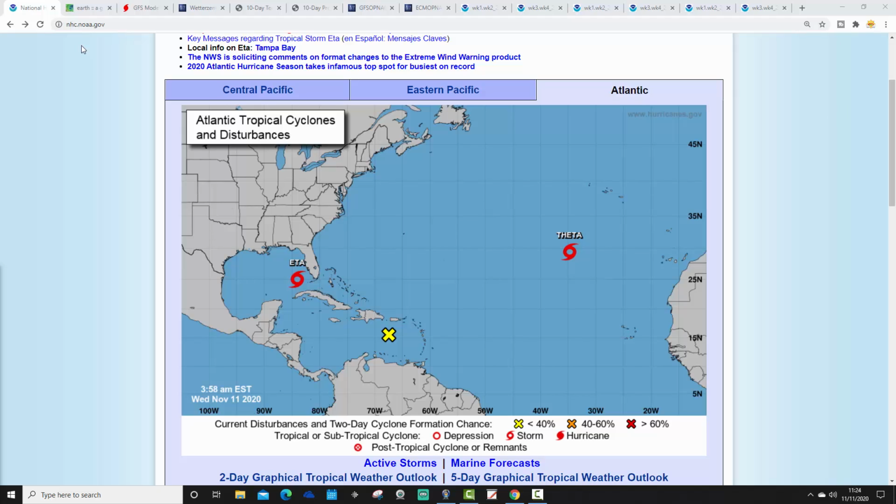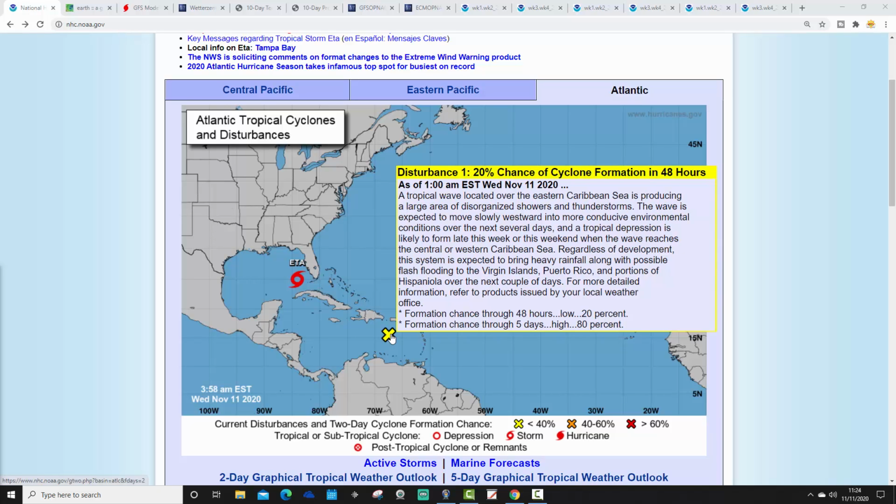Right then, so let's begin in the tropics. We've got 3 interest areas. We've got this yellow X just here. That one is disturbance 1. There's a 20% chance of cyclone formation in the next 48 hours and an 80% chance in the next 5 days.